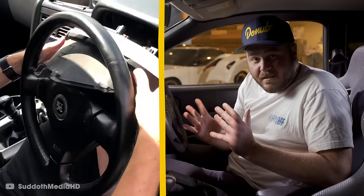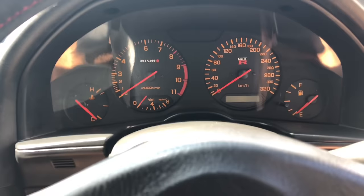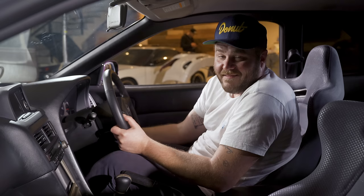So a popular upgrade is a Nismo cluster, which goes up to 320, which is about 200 miles an hour, which makes a lot more sense for a car called Godzilla. The R34 also got a 6-speed transmission as opposed to the 5-speed in the R32 and the R33. And just running through the gears with this thing parked, it's amazing. This is me starting the car.